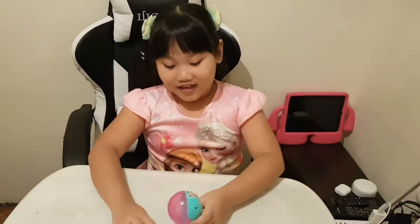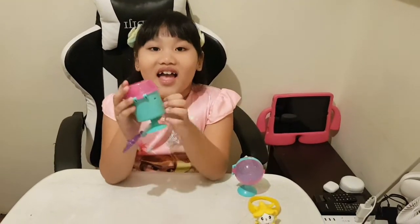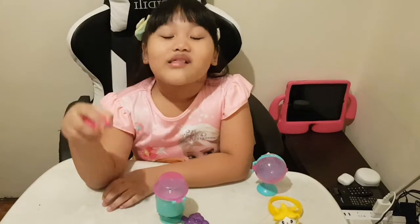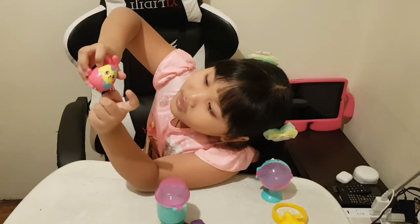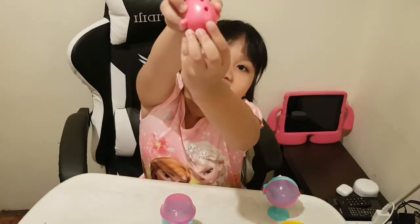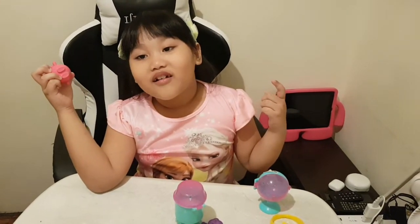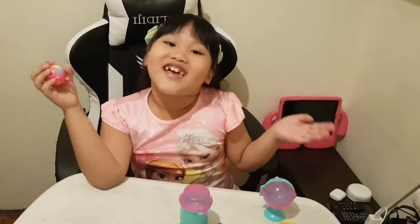And next is... Geez, wait. Next is... Abby the bunny! Look at her! Wow, look at her colors! The colors of Abby are purple, green, blue, yellow, and pink. And also, look at her fluffy tail! She's so cute! Also, this one smells like orange. Maybe because the color of the carrots, her favorite food, because she's a bunny, is orange. So the smell is orange.